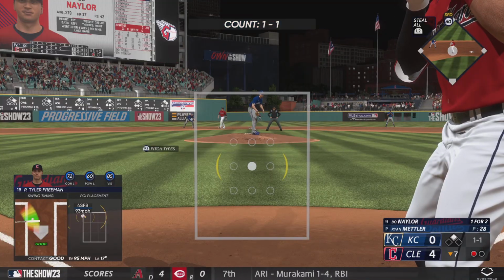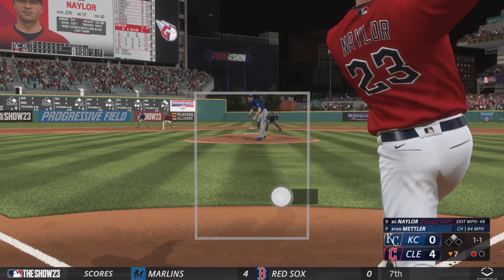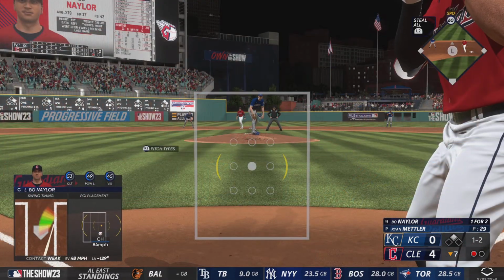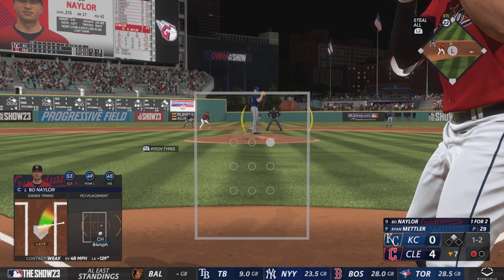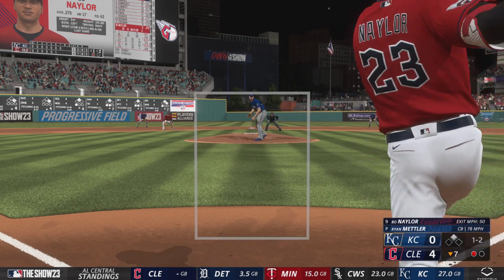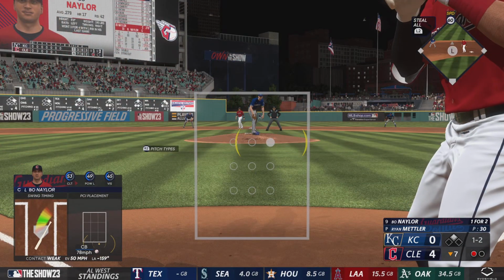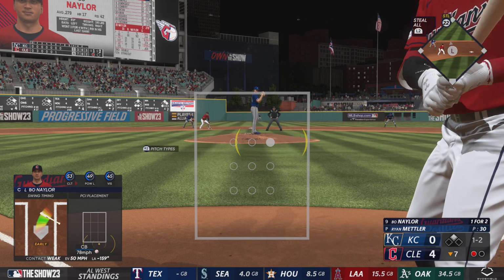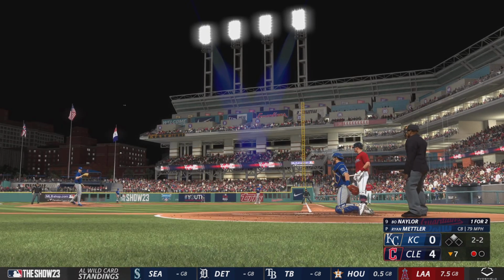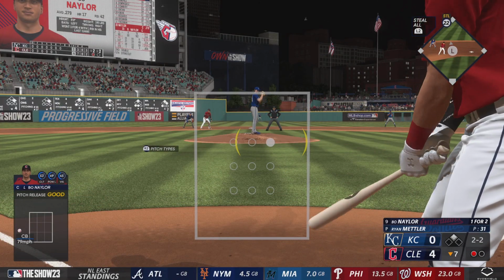One down, and now the catcher comes up to him. Bo Naylor. Runner leads away at second, and the count 1-2. Left-hand hitter waits. Foul ball, still a 1-2 count. Freeman, the runner at second with 1 away. Next pitch is outside. Well, he might have to look for a different put-away pitch right here, 2-2. He's already seen the curveball a couple of times in this at-bat, so might have it timed up and ready for it.